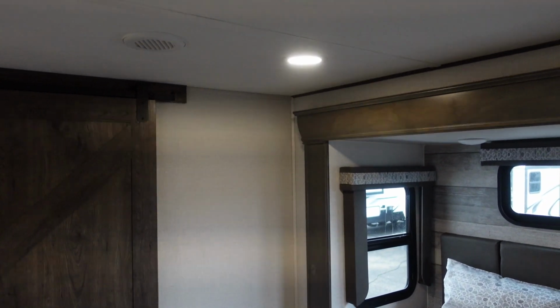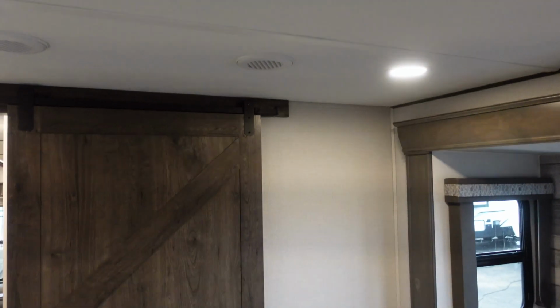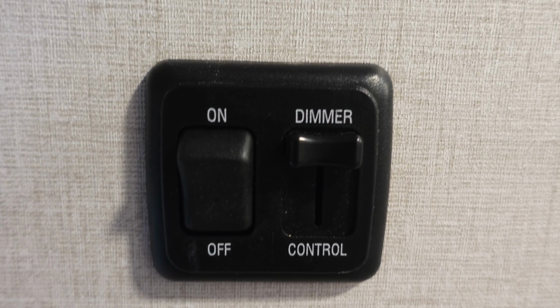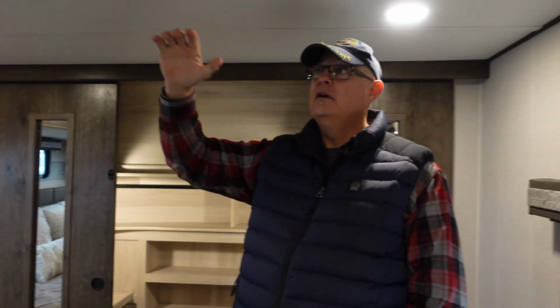There's a third air conditioner up here, which Mike will probably explain the logistics of, and how they work. Okay, so you've got 3 air conditioners in every Alliance product standard. The 2 in the living area are always in dump mode. They are not ducted. That is just because it cools the room up to 30% faster. So this one here is only ducted in the bedroom, or bedroom and bathroom. I was told by one of the executives at Paradigm, or Alliance, that you could run 2 of the 3 on 30 amps. So if you didn't have 50 amp, you could still cool down your space. I think 2 would be more than enough to cool this 34-foot fifth wheel.